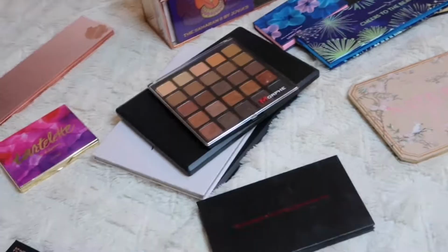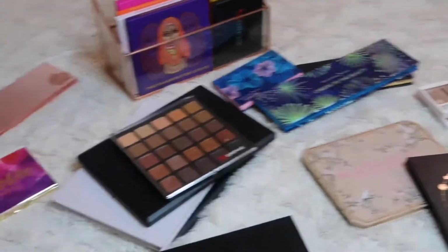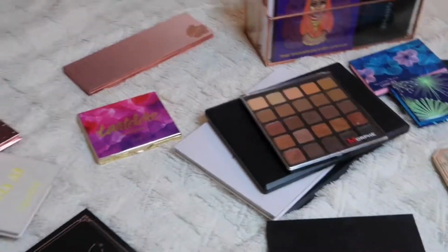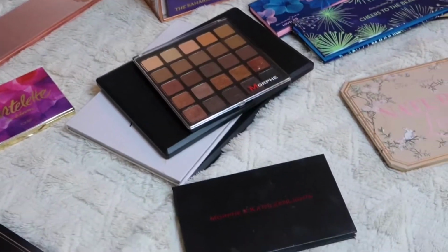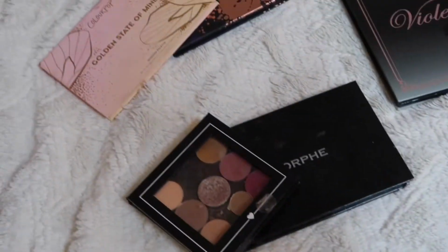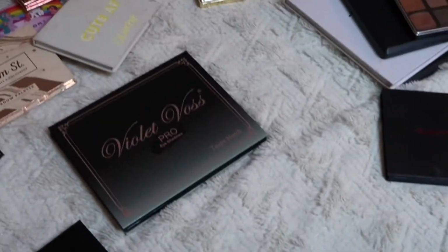Okay, so I just laid out all my palettes on the floor to show you them spread out. I don't really know how to do this. I didn't want to keep them in my drawer in my desk because it's kind of dark in there and awkward to show you, so I thought I'd lay them all out so you can have a better overview. I think it'll be easier going through them, and I also set them up brand by brand. So the first one I'm going to show you is my single shadows.